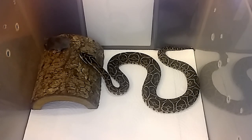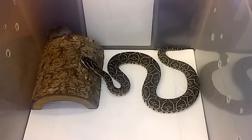And she's just waiting patiently. But what a beautiful animal. Alternatus, actually, it's pretty simple. Alternating pattern translates into alternating pattern.